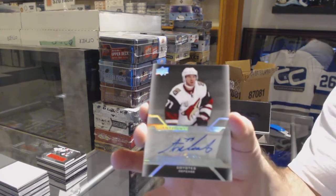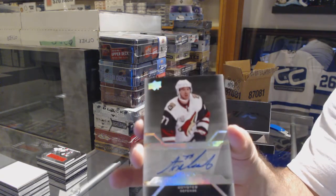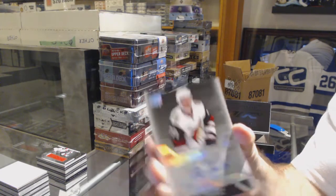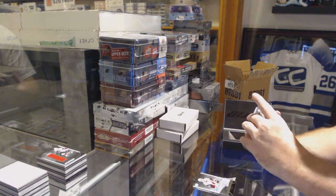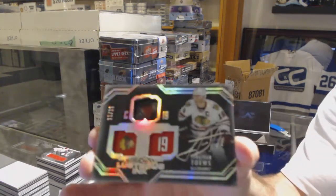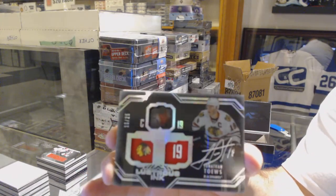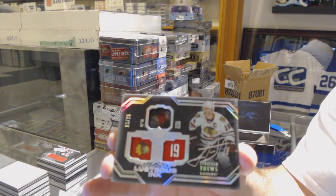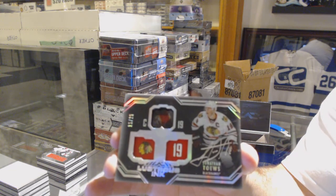Coyotes Anthony D'Angelo, pro penmanship. That's a good one too. For the Chicago Blackhawks, Lustrous Ink Auto number to 25, Jonathan Toews. Short print Lustrous Ink number to 25, Jonathan Toews.